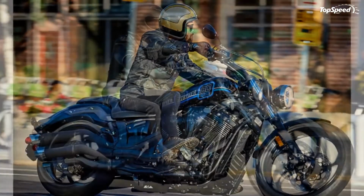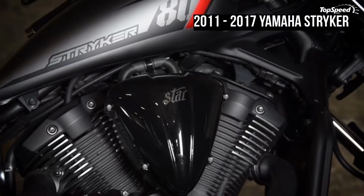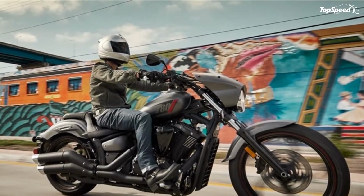The frame's backbone yoke pushes the seat down to a mere 26.4 inches, close to the bottom edge of the range, so the ground is easily within reach for the vertically challenged.